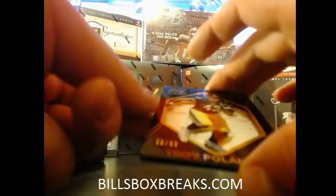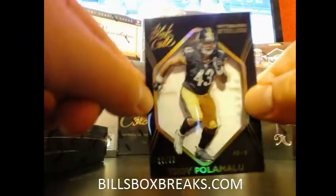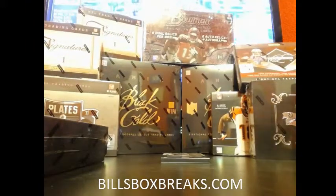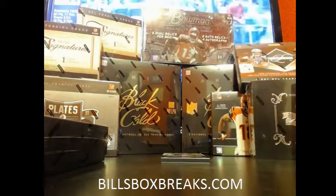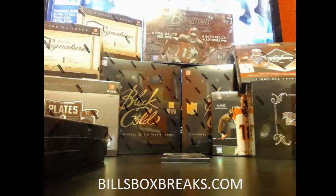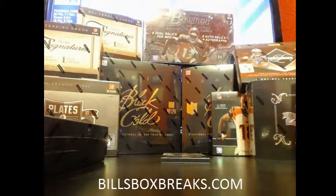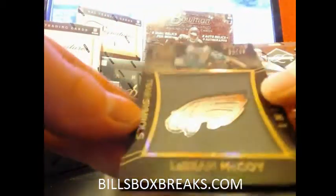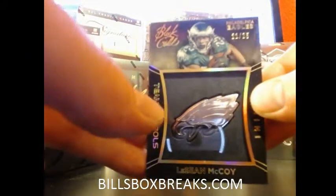And then we have Troy Polamalu. Shadow box out of 99 for the Steelers. All right, let's see if we can kick it up a notch. The next box, but oh, we got another one here. Ooh, at 25, LeSean McCoy, team symbols.